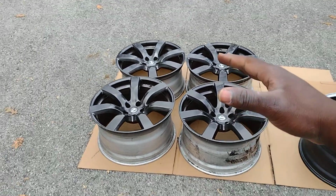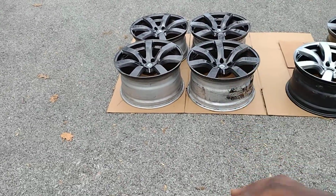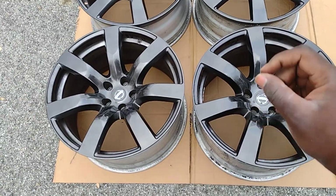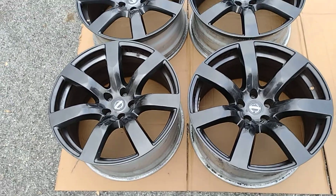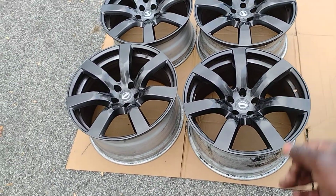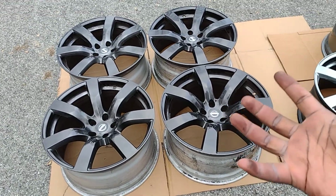And as I said, from a distance, they look great. If anybody comes up to you and says that they can notice your scratches, they're too damn close. That's all I can say. And it's interesting, when the sun goes away, they look black, but with the sun hitting, you can see the gunmetal popping.